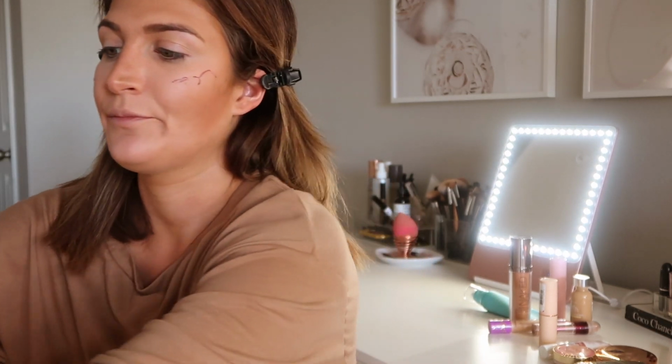Blend this out with a stippling brush like this, just dab, dab, dab. I'm gonna grab my mirror again. You see that? It's the prettiest blush, I swear. Oh my gosh. I've been going towards this than a regular blush so many times. All right, we got some blush.